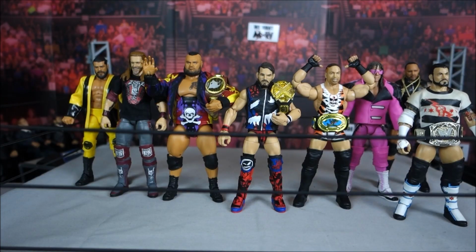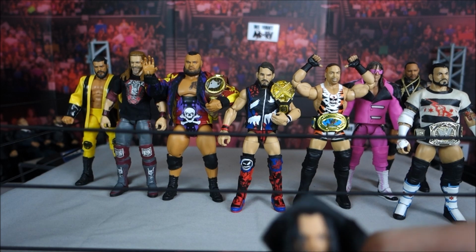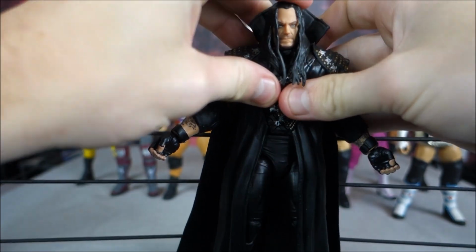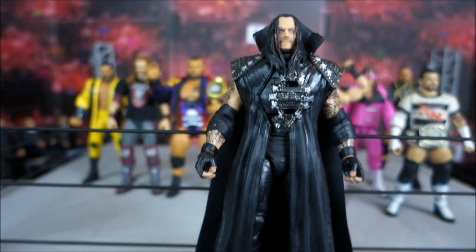perfect. Number 2 on my list is a very recent figure, actually. It is the Ultimate Edition, the first Ultimate Edition on this list, and it is the Undertaker. Now, I wasn't a fan of this figure when I first saw it. I didn't really care too much about it. It's too tall for the frame. Let's move back a little.